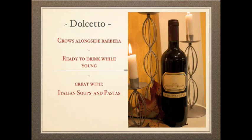Now, Dolcetto is an early ripening grape grown in Piedmont, and it produces a wine that is really soft and fruity and is ready to drink as soon as it's released. Again, the Italians like this wine for everyday drinking because it goes with so many different foods, any types of Italian soups and pastas. And because this wine doesn't require any cellaring, you want to drink it when it's young, the prices are usually quite affordable on this wine.